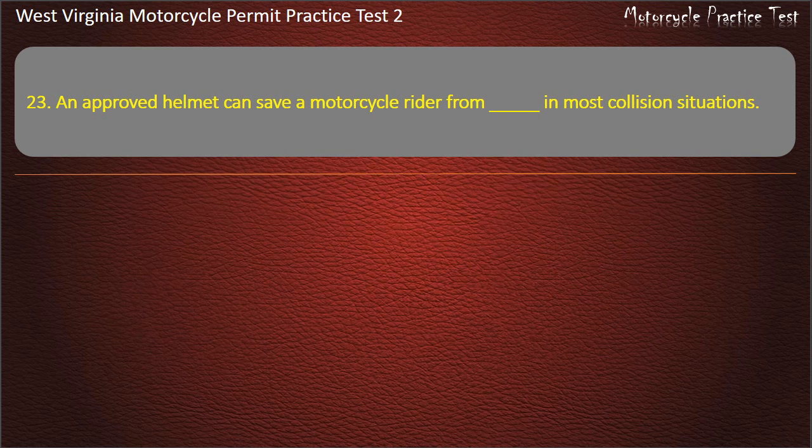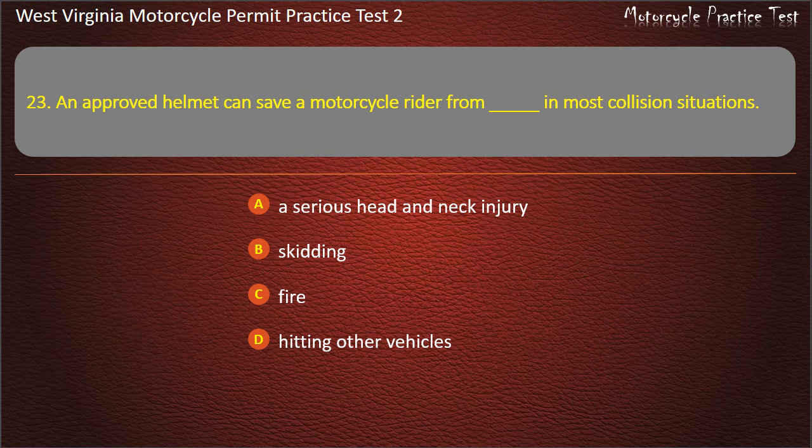Question 23. An approved helmet can save a motorcycle rider from, in most collision situations, a serious head and neck injury. Skidding. Fire. Hitting other vehicles. Answer. A serious head and neck injury.